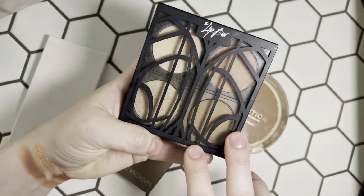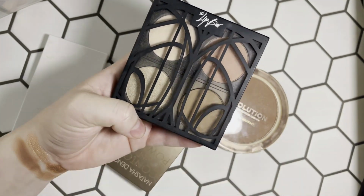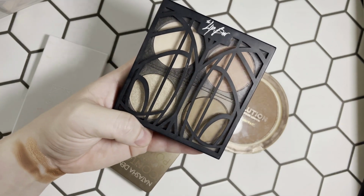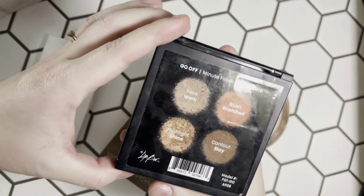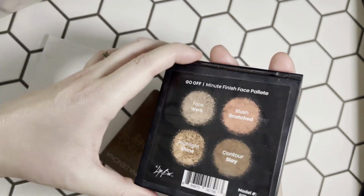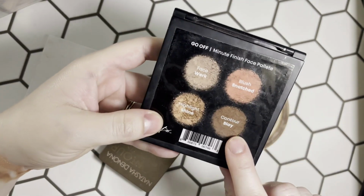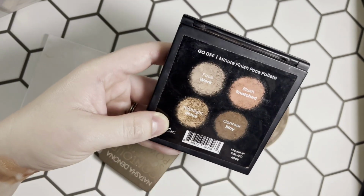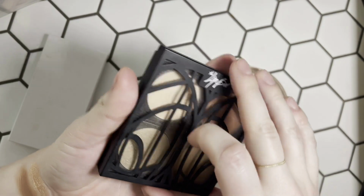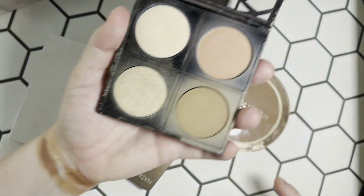All right, so this one I know for sure I'm gonna get rid of. I actually decluttered this quite some time ago. I just put it in a separate bin because I knew I was gonna be doing some declutters. This is from the Lip Bar. This is their Go Off Minute Finish Face Palette. So you have a contour shade, a highlight, a blush, and a face shade or like under eye powder or something like that. So this is what it looks like.